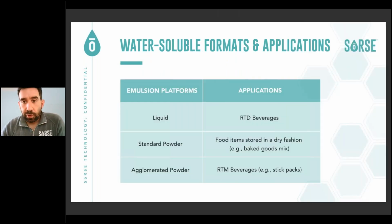Some of the water-soluble formats and applications you'll see are liquids, powders, and agglomerated powders. Liquids are best suited to ready-to-drink beverages and are easy to integrate. Powders, perhaps best for edible products, baked goods, that sort of thing. But agglomerated powders are particularly interesting because the way they're structured, they're designed to break the surface tension of a liquid, and so they're really well suited to things like ready-to-mix beverages, things like stick packs.